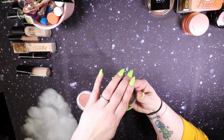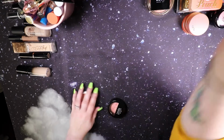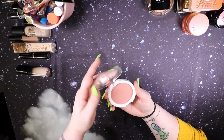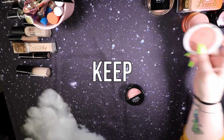This Manicadar one, I love it, but God, is it crumbly. I'm just gonna throw this one away, but I do really like their products. This Oprah one with Madison Miller is super new. I don't watch Madison Miller, so I have no idea who she really is, but I like the shade of the blush, so I'm gonna keep that one. It's really nice and pristine, super fresh.